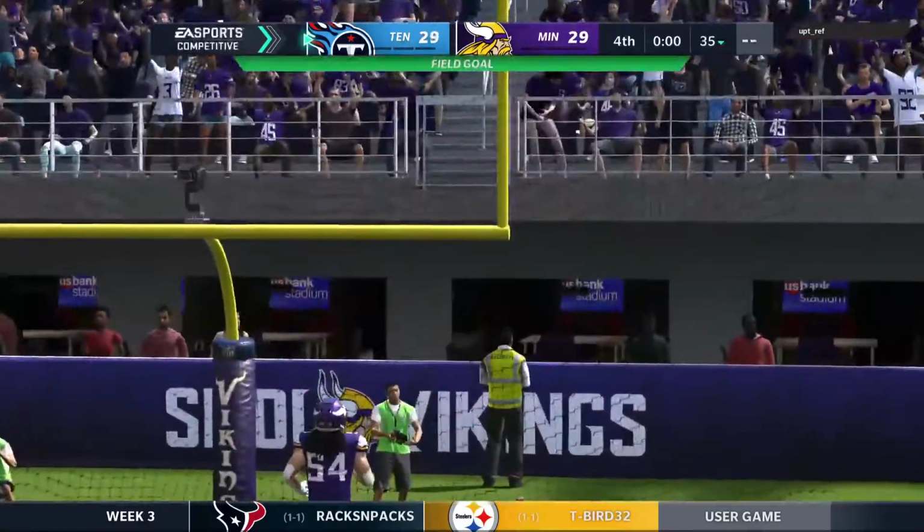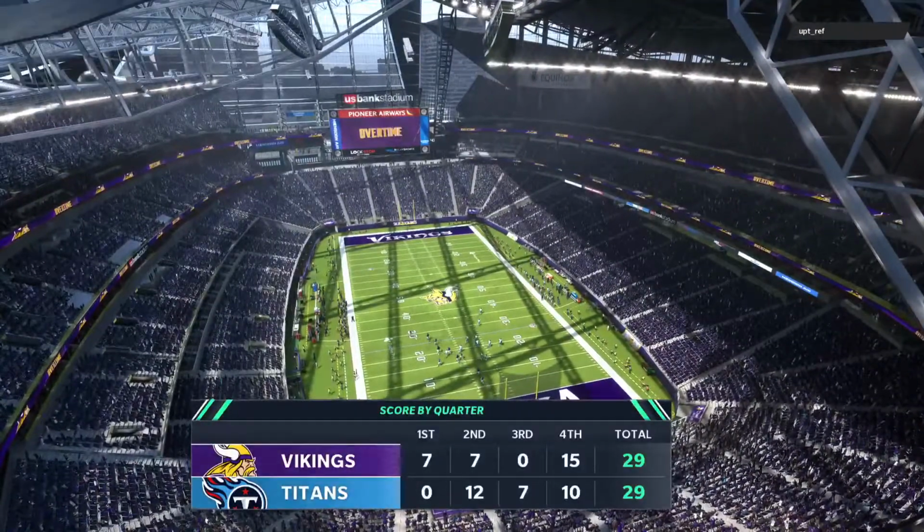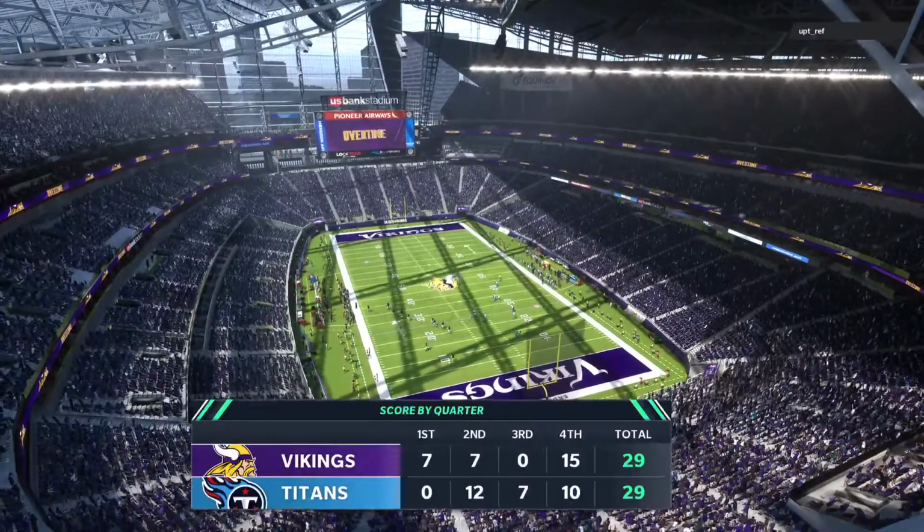And his kick is indeed good. And we are all tied at 29. And here in overtime, if the team that receives the ball scores a touchdown, it's over. If they don't, we can still have some more football.